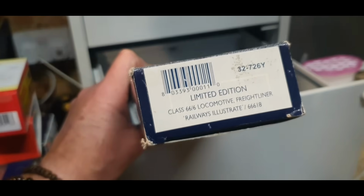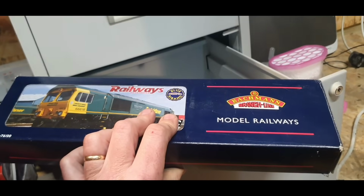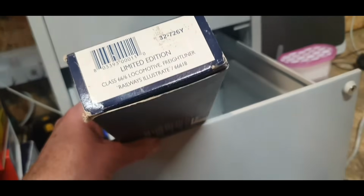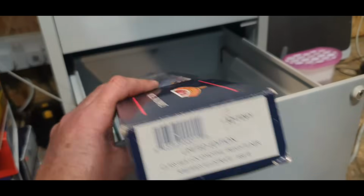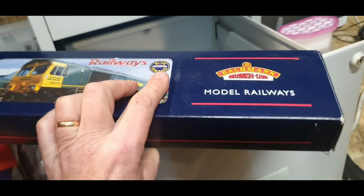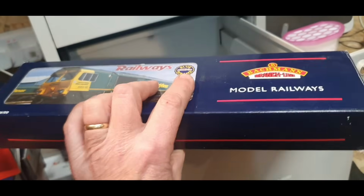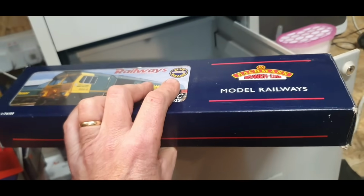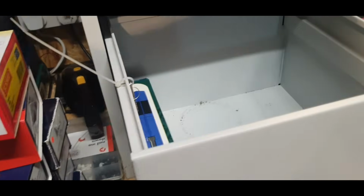What's this one? Oh, crumbs. Right, this is another one I didn't know I had. This is a limited edition again, 66618. Because I was doing King's Freightliner sidings, I was trying to get hold of every single Bachmann Class 66 in Freightliner livery, and I've totally forgotten that I've got that one. Is that bad?